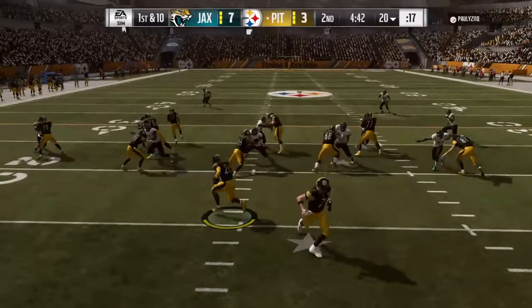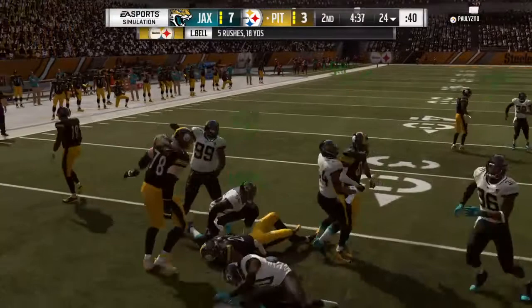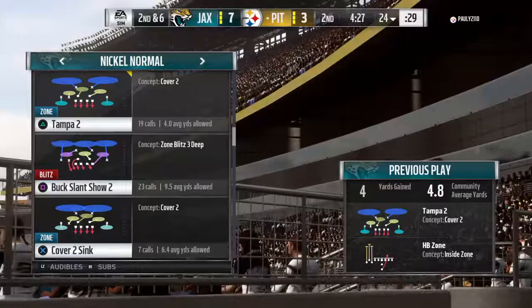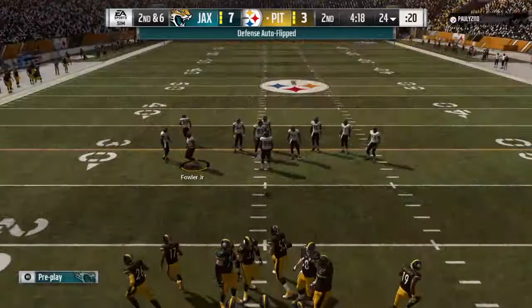Super tall gets this to the 24 for a gain of four. When we see those runs to the perimeter, when we see those runs to the edge, we think about big breakers, don't we? In this case, it was a modest gain, but it does open up possibilities here on second down. They'll come up second and six now from the 24.